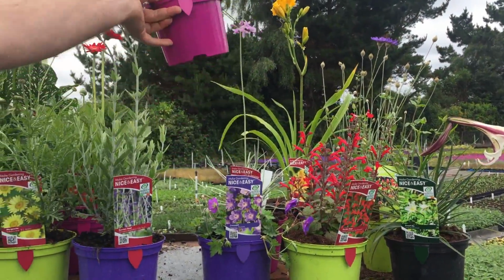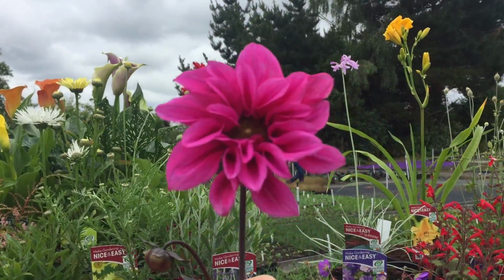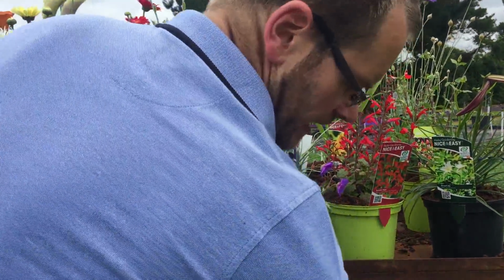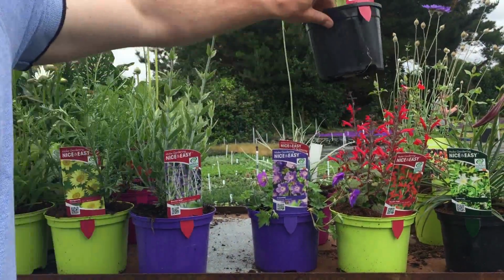There's also a lovely selection in the Dahlias. So this particular one is the pink, this one is Fascination, so that's a double pink. And there's also a nice one there, a nice yellow as well, a very luminous yellow one.